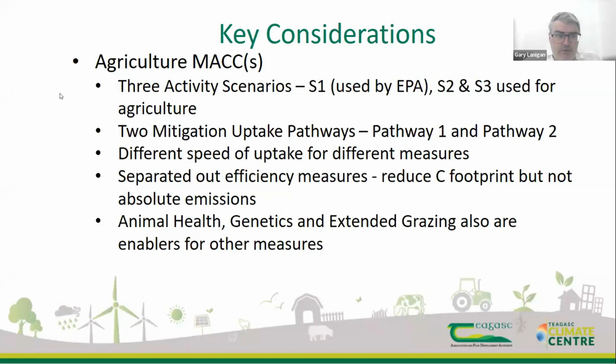This time as well, one important thing we've done is separate out efficiency measures. Efficiency measures are things such as animal health, such as breeding for beef and dairy cattle, things like terminal indices and maternal indices. We've separated those out this time because while they reduce the carbon footprint, and it still, of course, is incredibly vital that we reduce the carbon footprint of beef and of milk produce, they don't necessarily impact on absolute emissions. So, for example, while sexed semen will improve the carbon efficiency of milk and of meat production, it may in fact increase overall greenhouse gases from the sector. So these efficiency measures reduce the carbon footprint. They don't necessarily reduce total emissions.